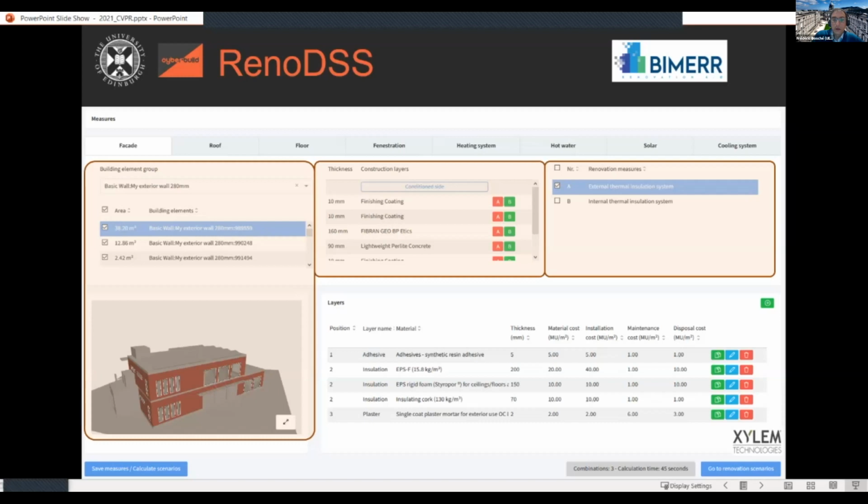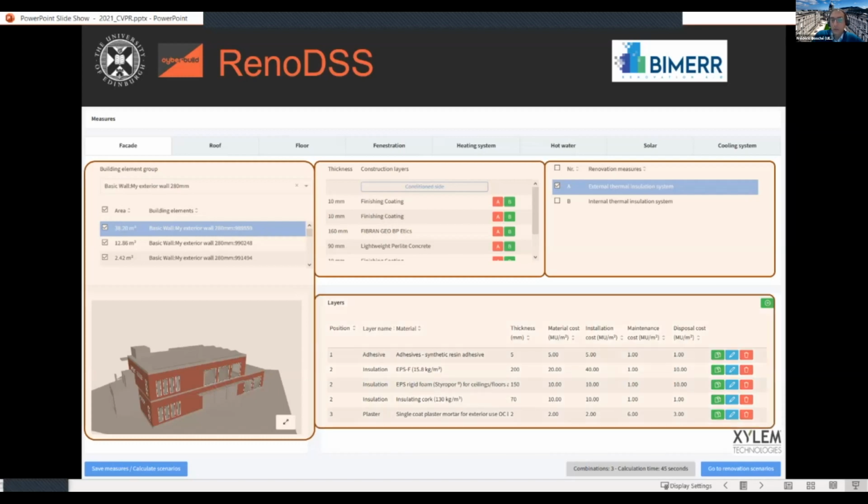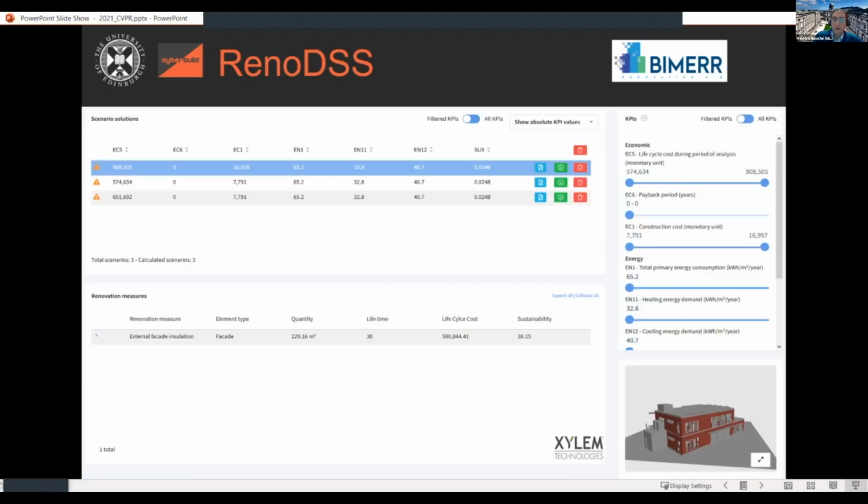And once you've decided this, then you can start editing. So which layers do you want to keep? Which layers do you want to remove? And what are the new layers you're going to put in, etc.? Given this information, you will have one renovation option, for example, and you can create multiple renovation options.